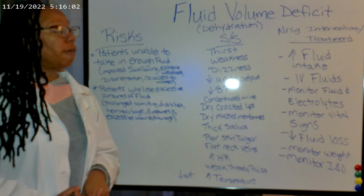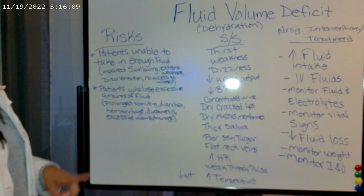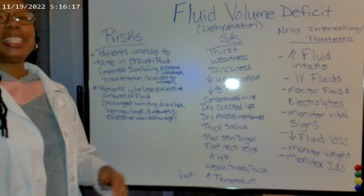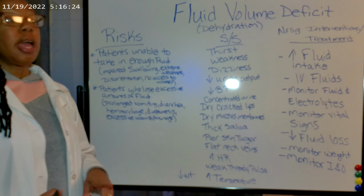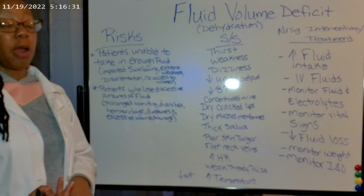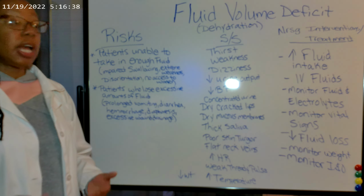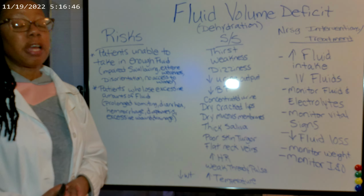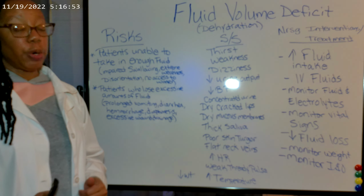A decrease in fluid loss. So remember we said vomiting, diarrhea, hemorrhaging, all those things are fluid loss. If we have excessive fluid loss, then we need to put some interventions in place to stop that fluid loss. If it's vomiting, then we're going to do the antiemetics. If it's diarrhea, we'll do the antidiarrheals. Or if it's a particular disease that's causing us to have vomiting and diarrhea, we need to address that disease as well so that we can stop the vomiting and the diarrhea. If it's hemorrhaging, obviously we need to stop the bleeding from wherever it's occurring, because if we continue to have fluid loss, then that dehydration is going to worsen, and our patients' signs and symptoms will worsen as well.